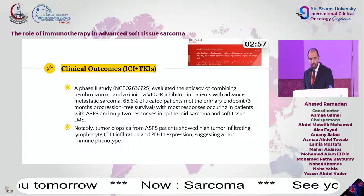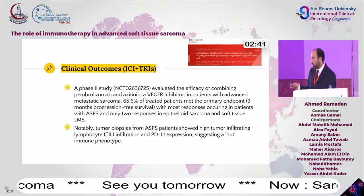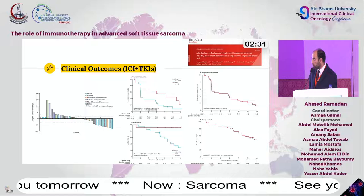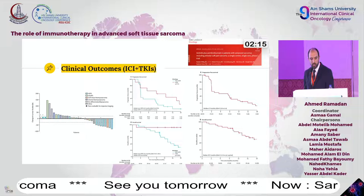And they did a histological pathological study. They took a tumor biopsy from the alveolar soft part sarcoma. They found high tumor infiltrating lymphocyte infiltration and PD-L1 expression, suggesting that tumors that have all these tumor infiltrates are more likely to respond to immunotherapy. And they also included some other tumors in the study and found, as you can see on the left-hand side, that patients with alveolar soft part sarcoma do better as regards progression-free survival and overall survival compared to other histological subtypes.